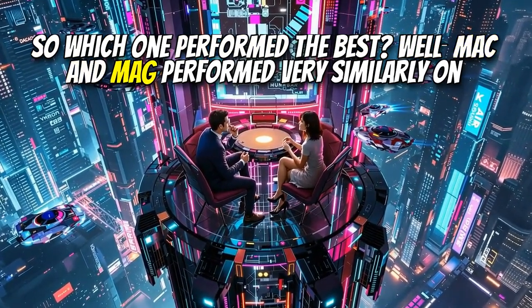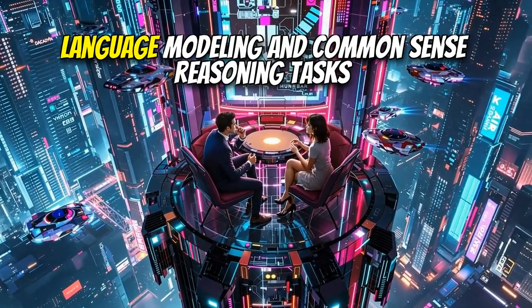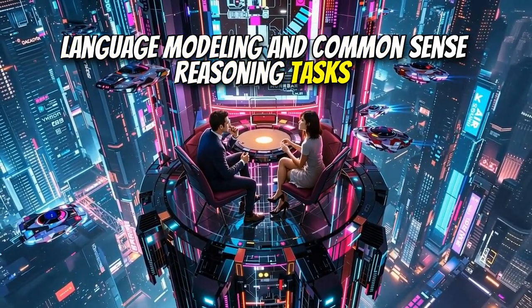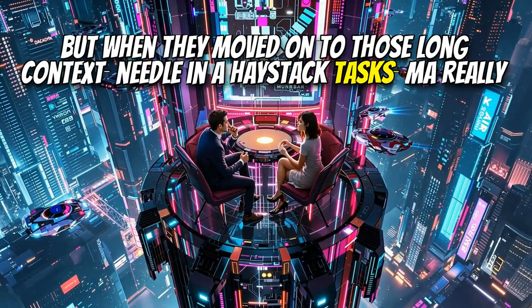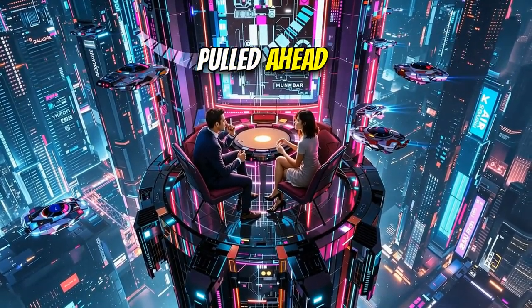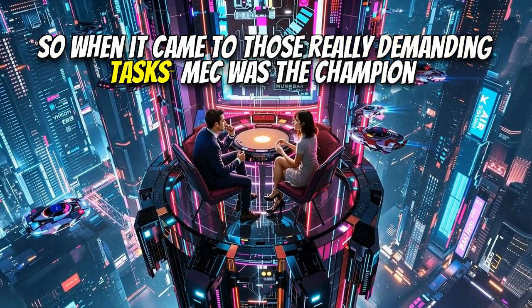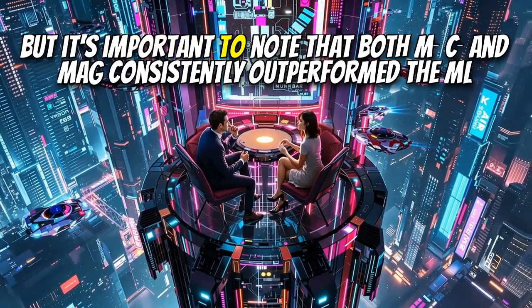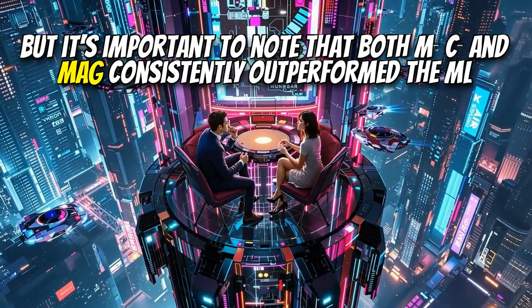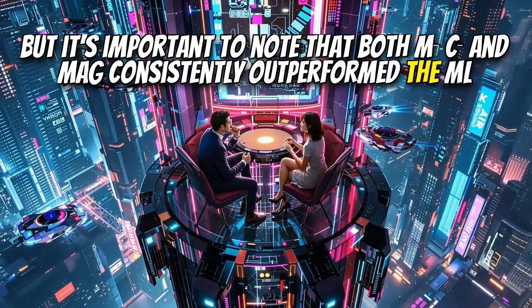Well, MAC and MAG performed very similarly on language modeling and common sense reasoning tasks. But when they moved on to those long context, needle in a haystack tasks, MAC really pulled ahead. So when it came to those really demanding tasks, MAC was the champion. Exactly. But it's important to note that both MAC and MAG consistently outperformed the MAL variant.